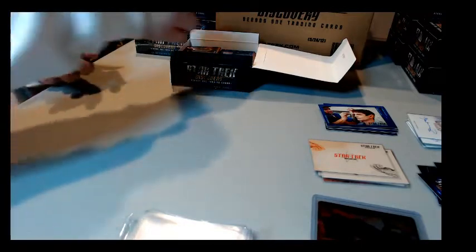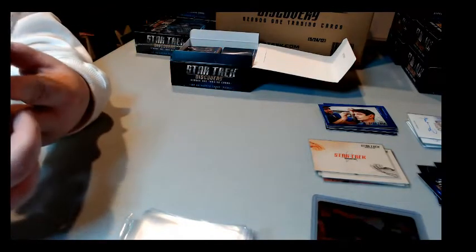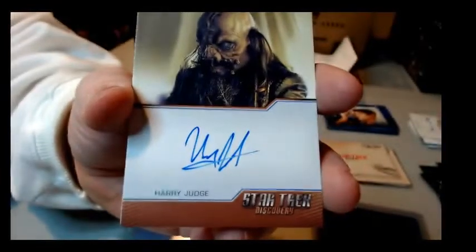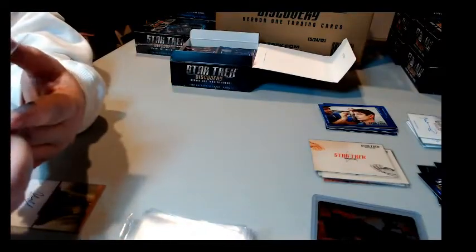How'd we do? Anybody good? Harry Judge. Not focusing as usual. There it goes. Conrad Coates.